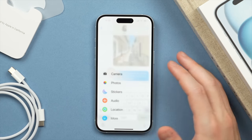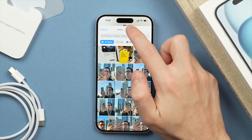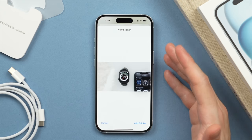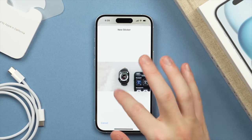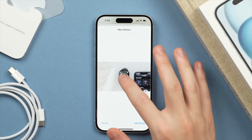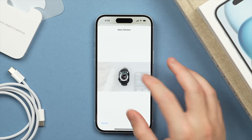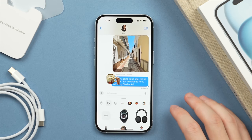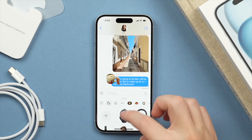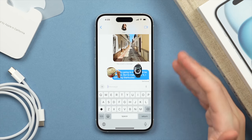So to do this, we're going to tap on the plus icon, tap on stickers, and then we'll tap the plus again. And let me see if I can find a photo here that I can turn into a sticker. There we go. So as you can see, I've just tapped on a photo and it's automatically going to select what it thinks would be a good sticker. And then you can also tap around and adjust this yourself. So you can either select just a phone or just a watch here in the middle, which I think works best. And then we'll go ahead and tap add sticker. And as you can see in the list of stickers now, we have this Apple Watch. And just like before, I can go ahead and drag that and basically paste it over my or my recipient's message.